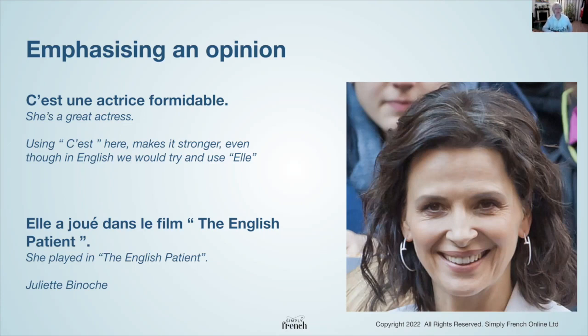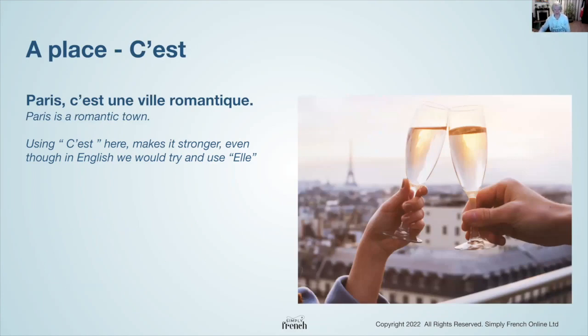Just set the process going at least. So, elle a joué dans le film The English Patient. She played in the film English Patient. I just put her up there. Elle a joué, so that she played. I'm going to carry on. A place. So, Paris, c'est une ville romantique. Would you say Paris est une ville romantique? Yes, if you want, but you're emphasizing your point. Paris, c'est une ville romantique. Ici, c'est un village très petit.